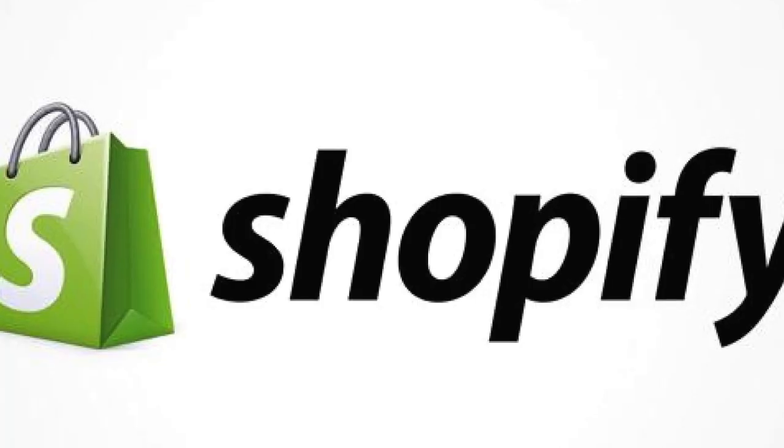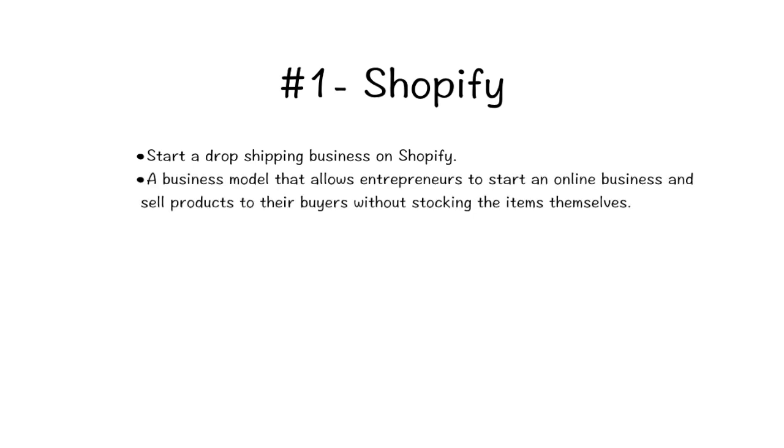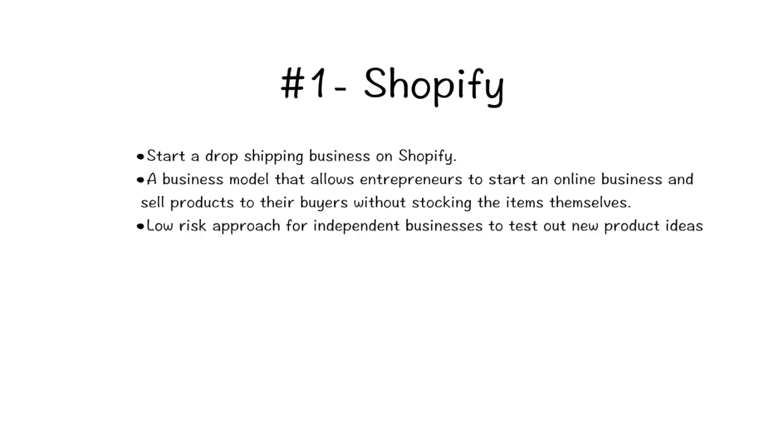Number 1. Shopify. Start a drop shipping business on Shopify, which is a business model that allows entrepreneurs to start an online business and sell products to their buyers without stocking the items themselves. It is a low-risk approach for independent businesses to test out new product ideas.